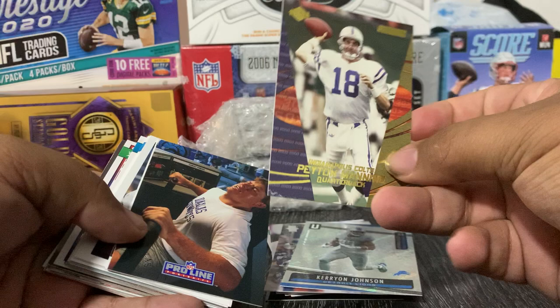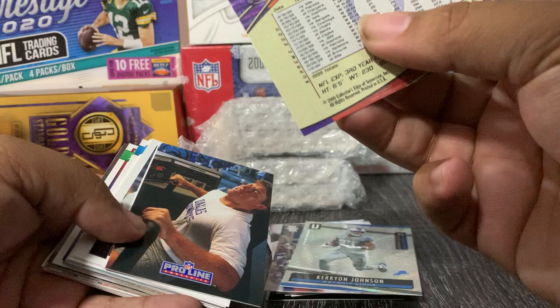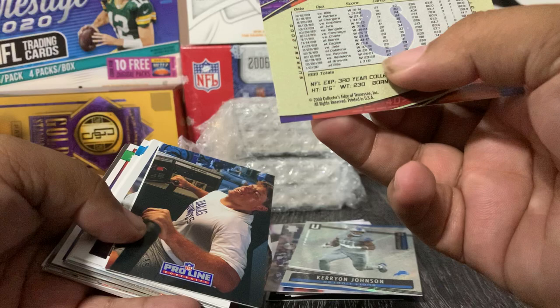Next, we have a Peyton Manning. Damn, this card looks old. I'm not sure if this is a rookie card or not. Nah, this just looks like an insert. Supreme Peyton Manning, Colts quarterback. It just has the schedule from the 2000 season and all his stats.